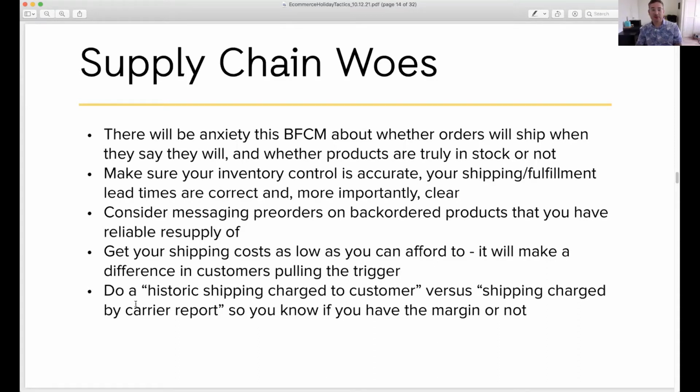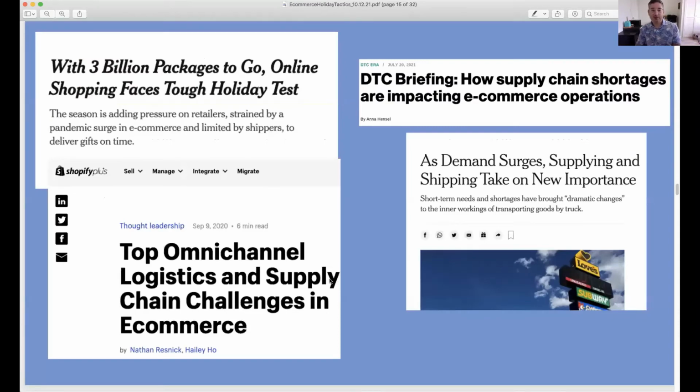And then also consider doing some reporting on the historic shipping that was charged to the customer, saying, hey, how much did we charge last year, the last 12 months, year to date, last 6 months for shipping versus how much do we actually pay the carriers, and see if you're making money. If there's margin there, you might be able to drop your rates for a few months or decide to subsidize that. If you're already losing money on shipping, you should know that now before you go in and start promoting it. And we've all seen these headlines, but so have all of our customers as well.